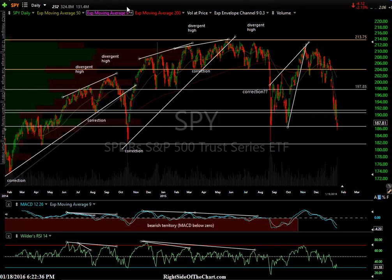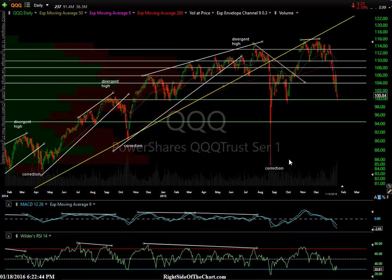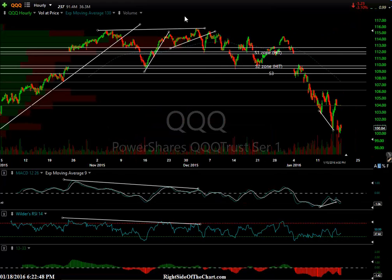Translation is, if we don't get that bounce, if I'm wrong, I'm looking for a bounce now at this point to materialize, and I don't think it'll take long, maybe one other test of those lows if it is going to happen this week. Let's go back to a 60-minute chart here.